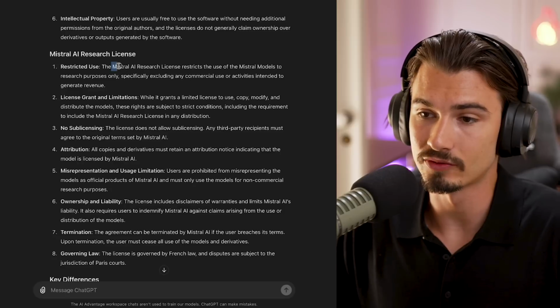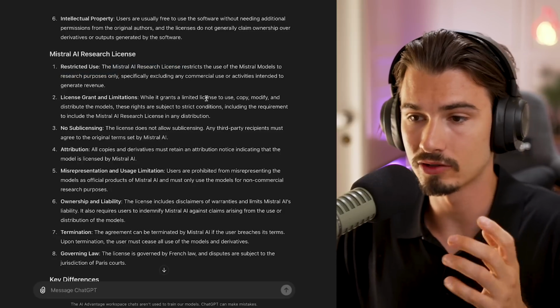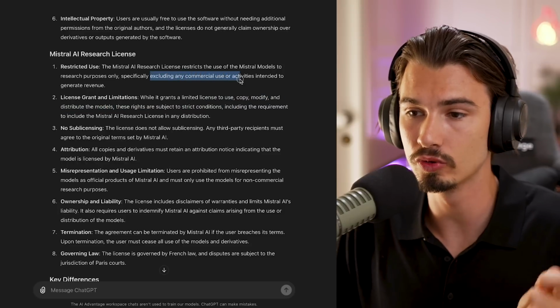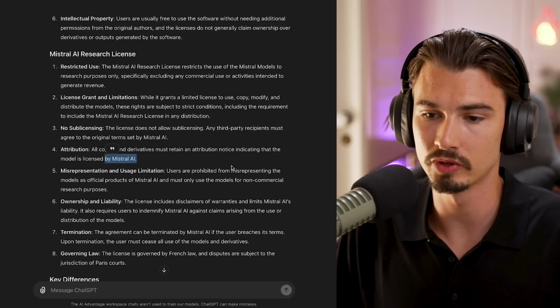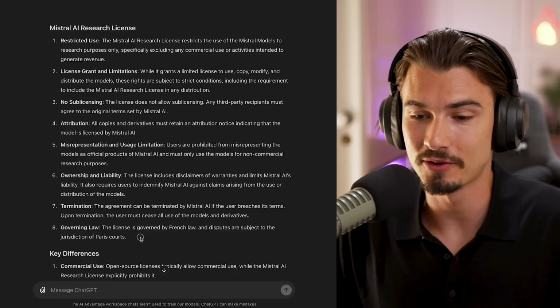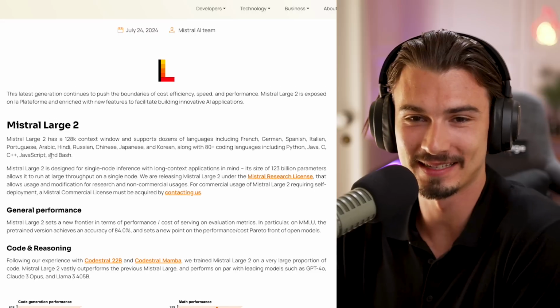This Mistral license is restricted. You're only allowed to use it for research purposes only. And you're not allowed to copy, modify, or distribute these models. And it excludes any commercial use or activity intended to generate revenue. So even the intent matters. No sub-licensing. You always need to attribute Mistral AI. And Mistral AI can terminate this agreement at any point in time if they feel like it. And if there's going to be troubles, you're going to have to resolve them in le French court. Peut-être à Paris. And yes, this is a multilingual channel, just like this is a multilingual model.